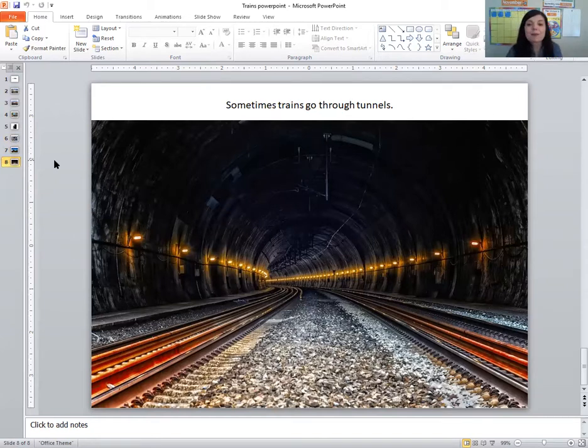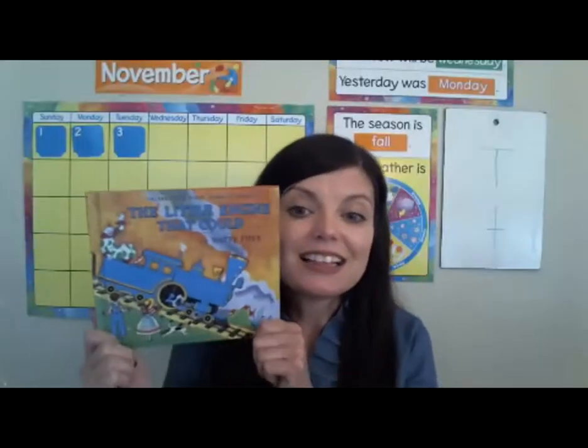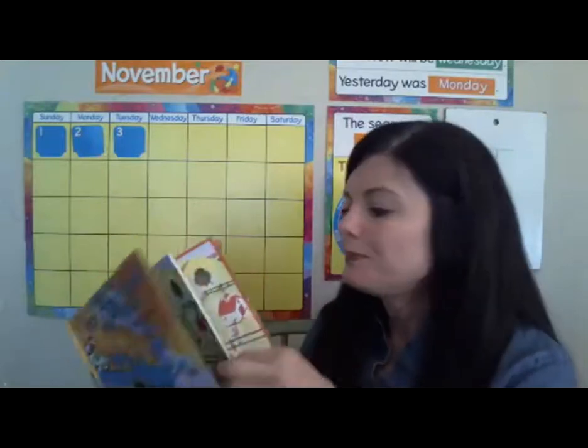I have a book about trains I want to read for you today. It's called The Little Engine That Could, and it's by Watty Piper.